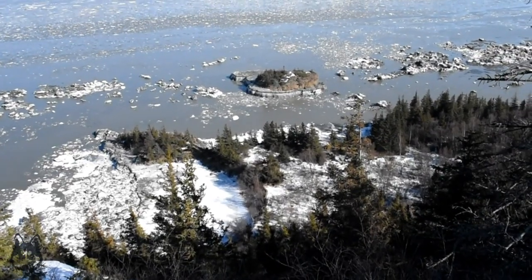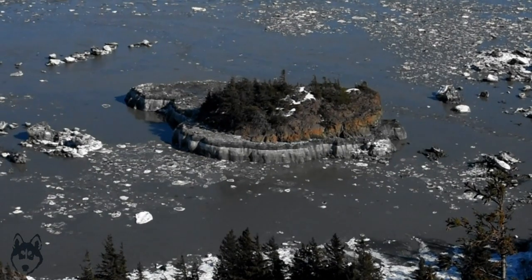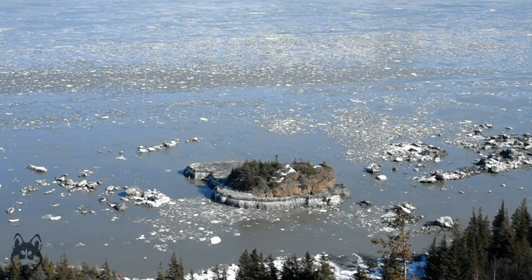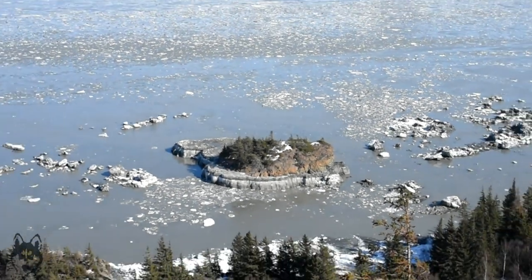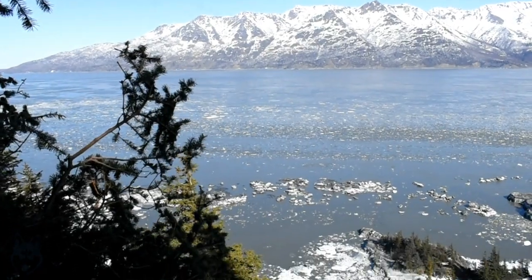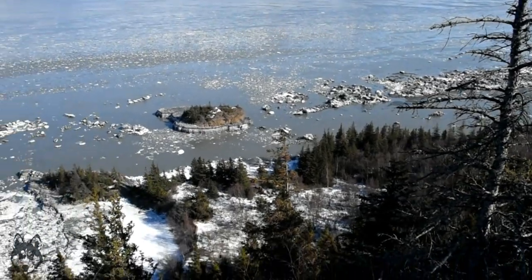Keeps sinking. Not quite our island, or not our rock. Keep going.